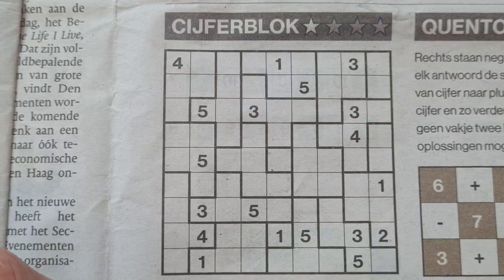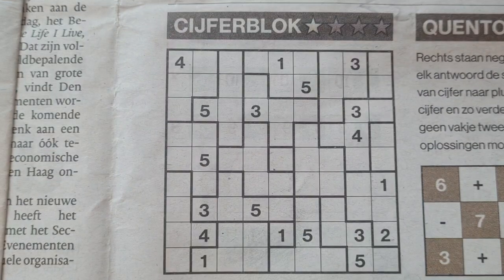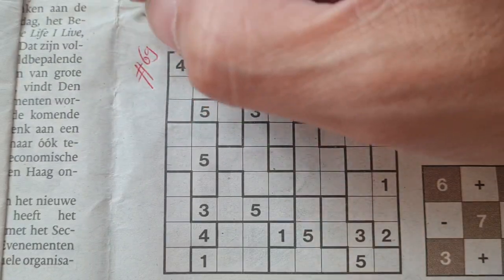The jigsaw Sudoku, aka Tectonic. In Dutch, they call it cipher block. In Japanese, Suguru. And this one will be number 6968.